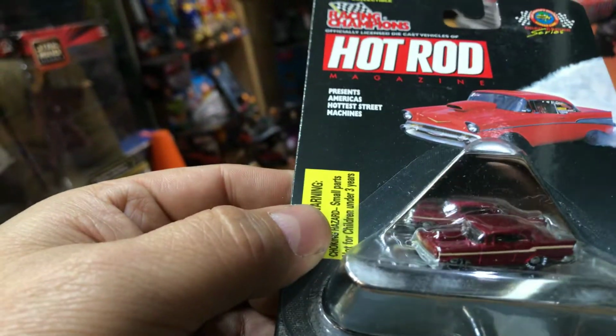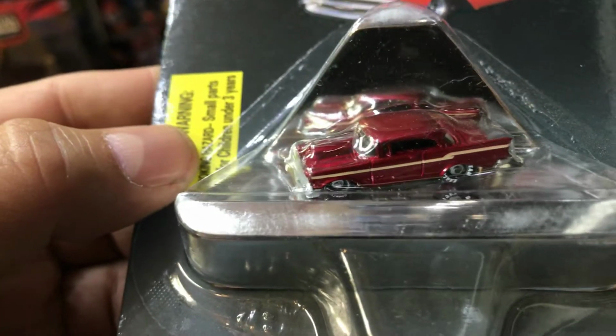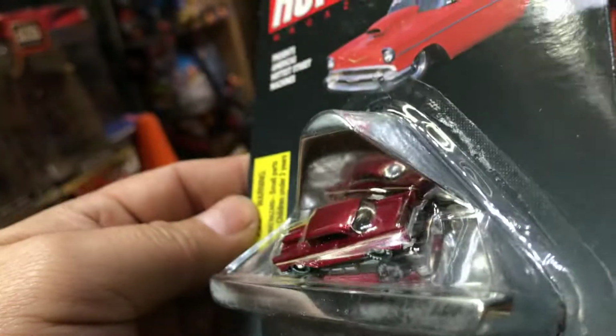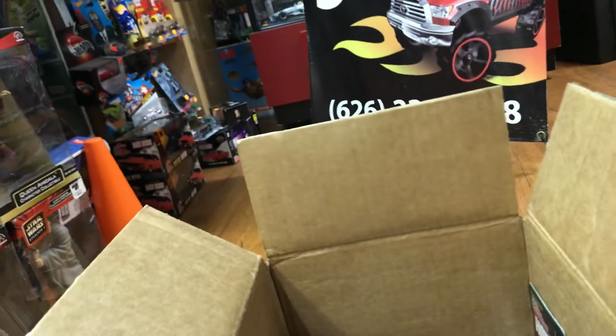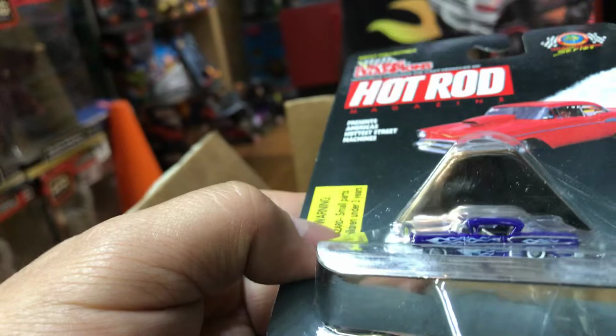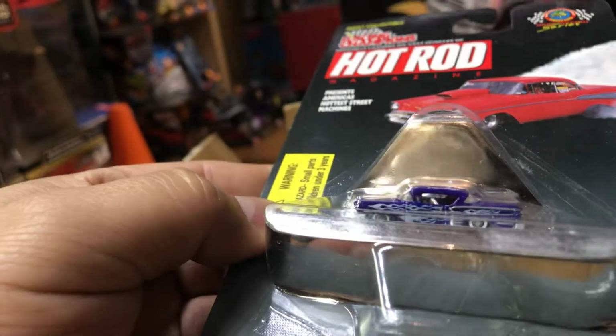'57 Chevy in burgundy color. Look at the little wheel on the back. It looks like all big. Looks like a little mini gasser. Tiny. Wow, pretty cool. I wouldn't recommend that for kids. And this is another '58 Chevy Impala in a blue color with flames on the side and white walls. Real small.